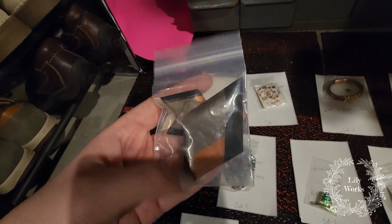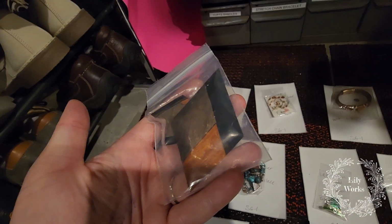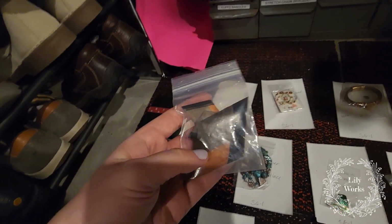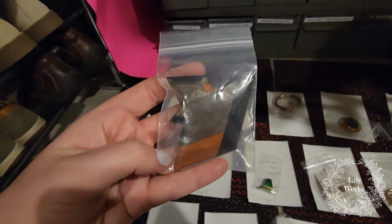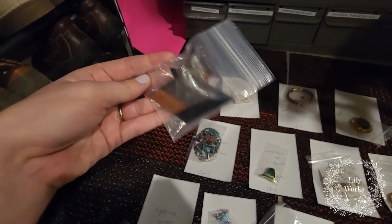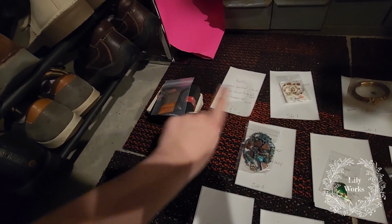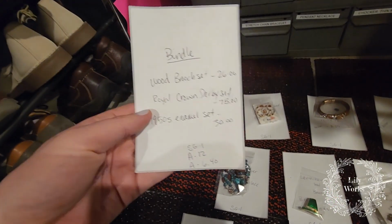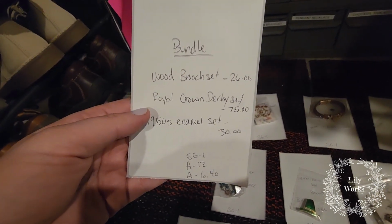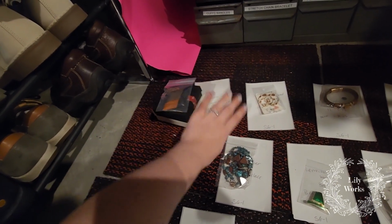Then this set was really cute. Cool, not cute, really neat. It is like different tones of wood, and it is a brooch and earring set again, so she must like brooches and earrings. And it kind of looks really modernist, doesn't it? This one I got in a Shop Goodwill lot for about $1, and this one sold for $26. So for all of these pieces, either she sent me an offer or I sent her an offer and she accepted. I combined the shipping and sent her an invoice with the discounted shipping. And these are all going out.